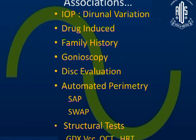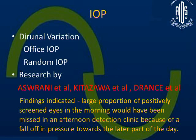So now we move on to the other associations. IOP alone cannot justify treatment at any point. So what are the other associations which we need to see? In IOP itself, we need to see the diurnal variation. Next comes, it could be drug-induced, family history, which my previous speaker just spoke about, gonioscopy, which Dr. Kamar has highlighted, disc evaluation, which would come later on, automated perimetry, the gold standard for functional test, and the structural tests which are there today, the imaging techniques. So let us move on one by one.